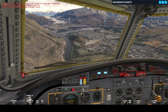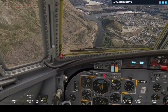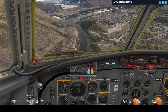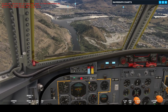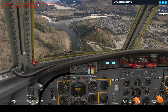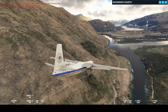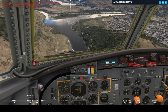Highly recommend it to anyone who loves the outdoors and nature and loves aviation too, and wants to fly into one of the world's most beautiful and challenging approaches. Definitely worth it. And I just want to ease off a bit, I'm a bit high, but the great thing about these planes is they do drop off speed.